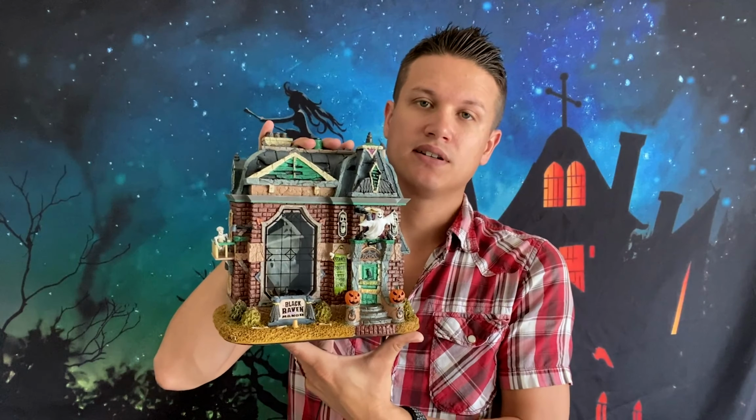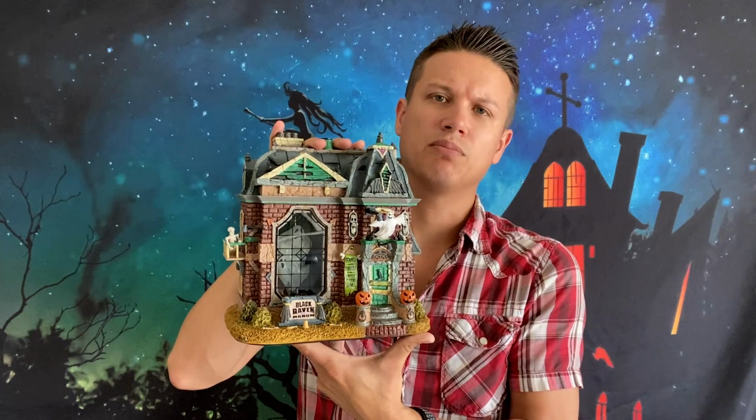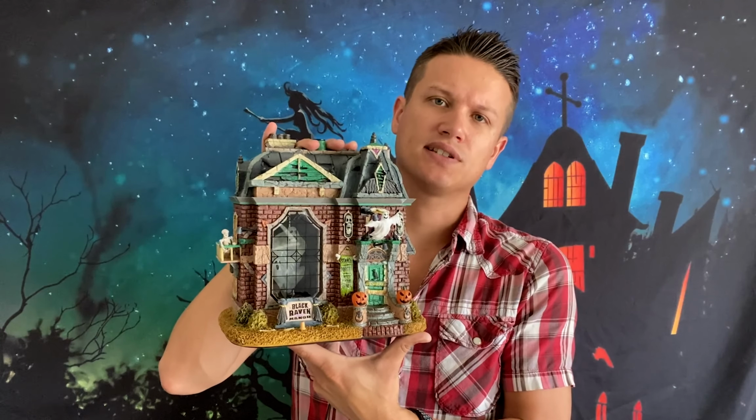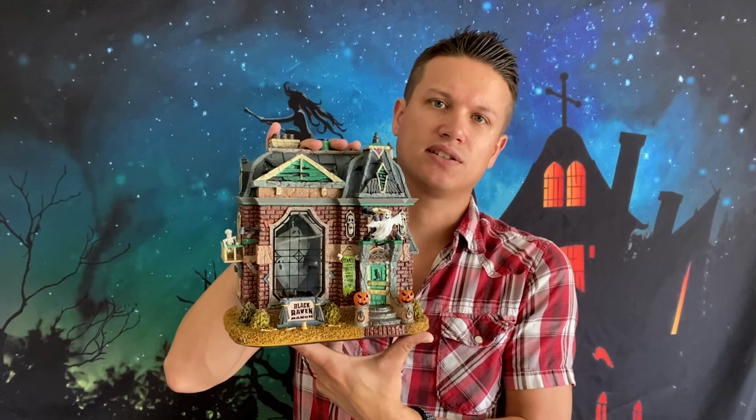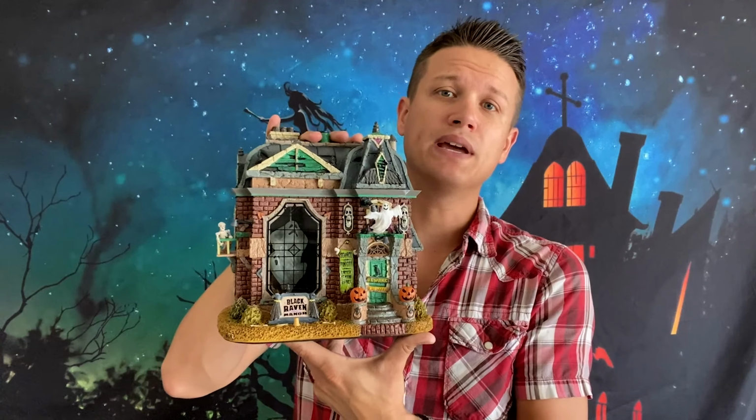It's an awesome building. And of course, it'll probably be back next year. I would think they're going to keep this one in production for a little while, but if you like haunted houses, this one needs to be in your collection. This is just an awesome Lemax haunted house. Black Raven Manor gets two big thumbs up from me.